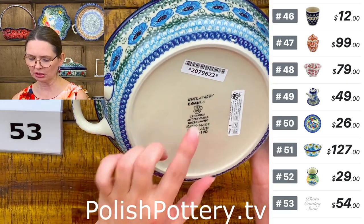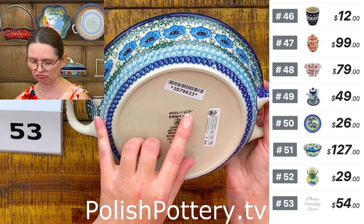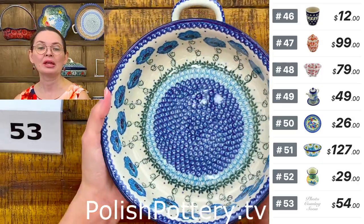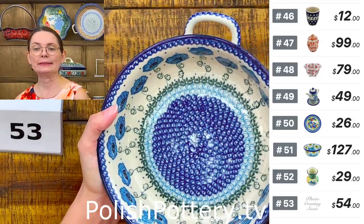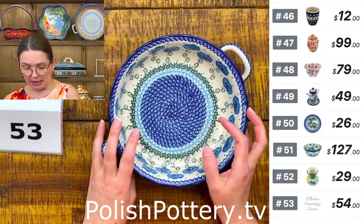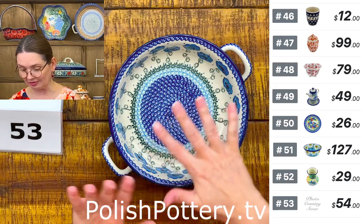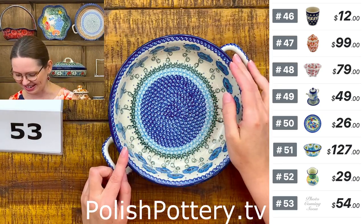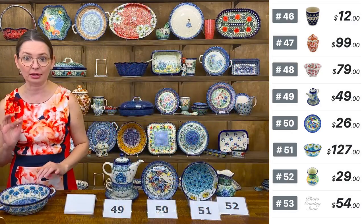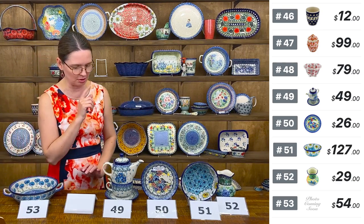$54. Unicat, what's the number? That's not 66. That's 4471, maybe? Yeah, 4471. Evelina Gałka. Round baking dish with handles. So you can use it for pies, quiche, deep dish pizza for sure. That would be perfect size for one person. 8 inches in diameter, 2 inches deep. And from handle to handle, they are 10 inches. Great size. Again, great size for two people. Or pizza, one person.